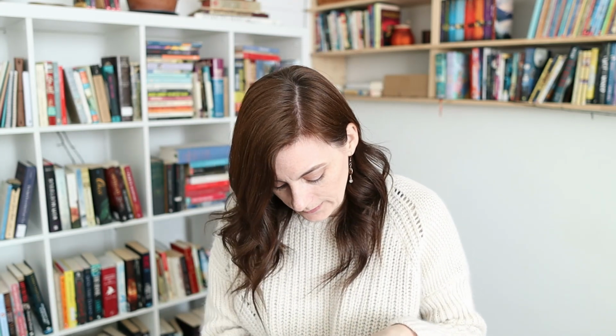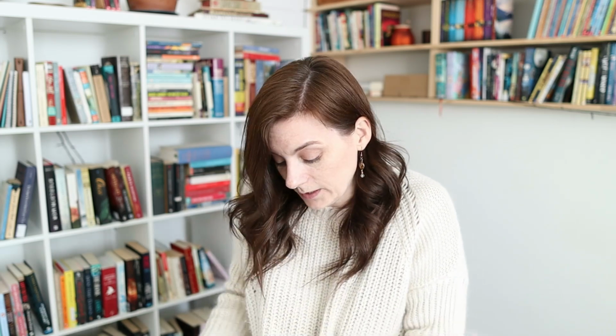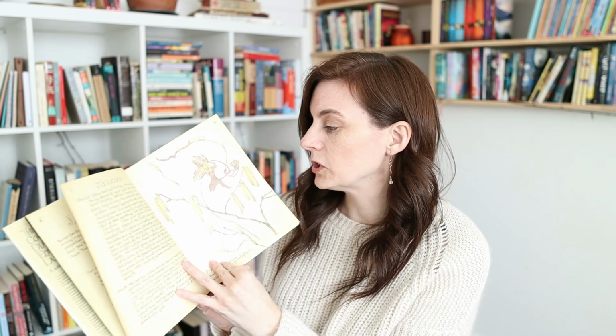And I did mention that this book was coming because I was told it was coming, and it came with a ton of goodies. So Shatona Havig sent me The Country Diary of an Edwardian Lady. Maybe she was sick of me talking about it so much and how I wanted it, but I have admired this book and gotten it out from the library so many times.